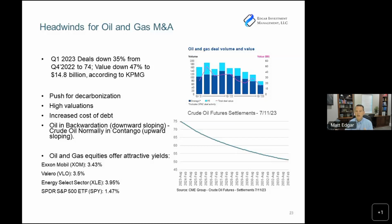So if you look at ExxonMobil, it has a 3.43% dividend yield. If you look at Valero, it has a 3.5% dividend yield. So if you buy one of those companies today, and you assume your dividends are going to maintain, you anticipate that's your bottom line return.